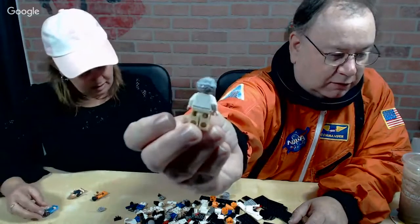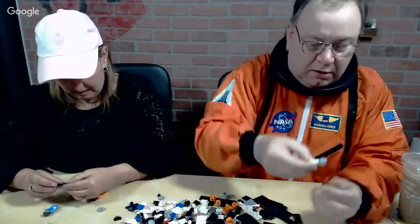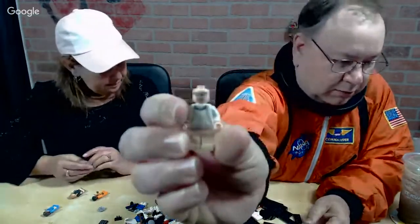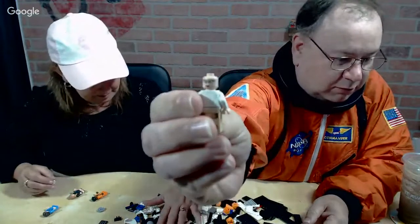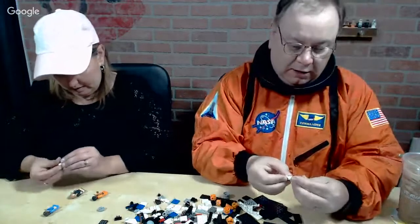So she's custom printed, torsos printed both sides. And she's got a two-sided head. One with a big smile, and one still smiling, but not quite as smiling, because she had to deal with a man.